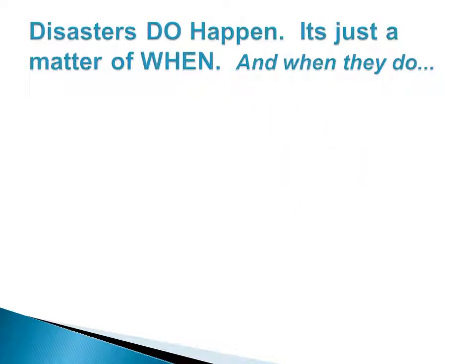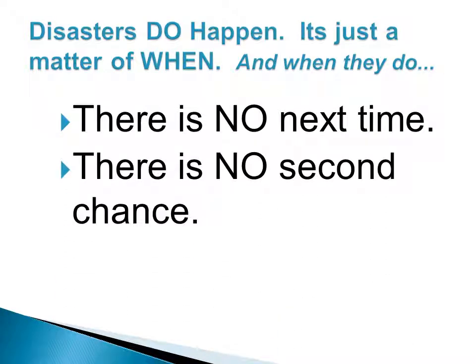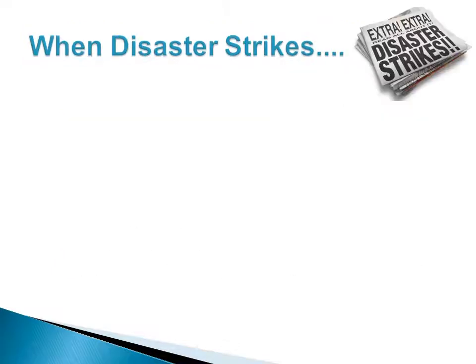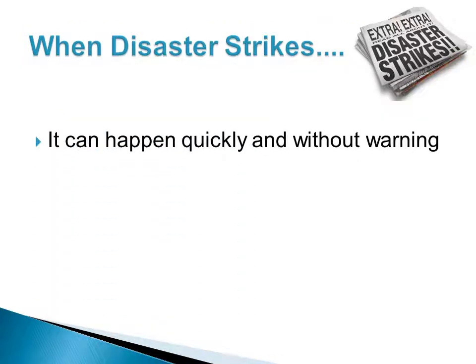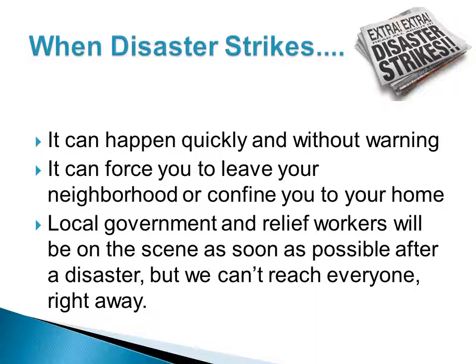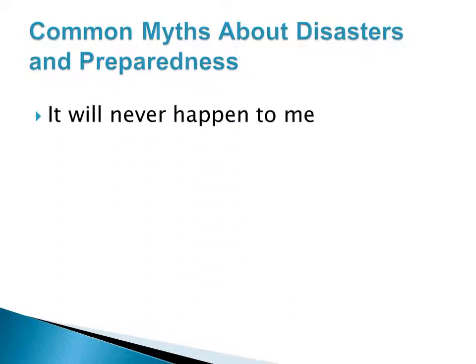Disasters do happen. It's just a matter of when. And when they do, there's no next time, no second chance, and no timeout. When disaster strikes, it can happen quickly and without warning. It can force you to leave your neighborhood or confine you to your home. Local government and relief workers will be on the scene as soon as possible after disaster, but we can't reach everyone right away.